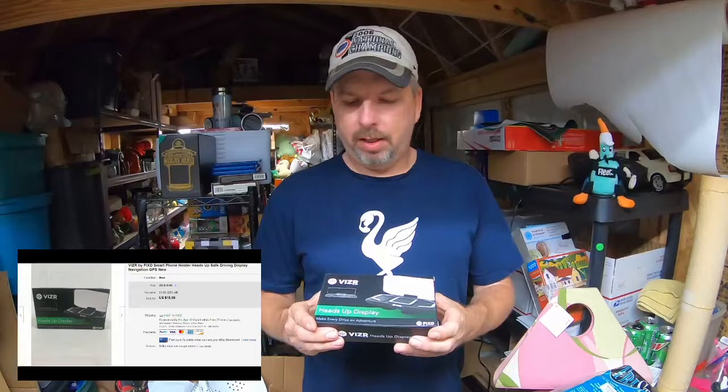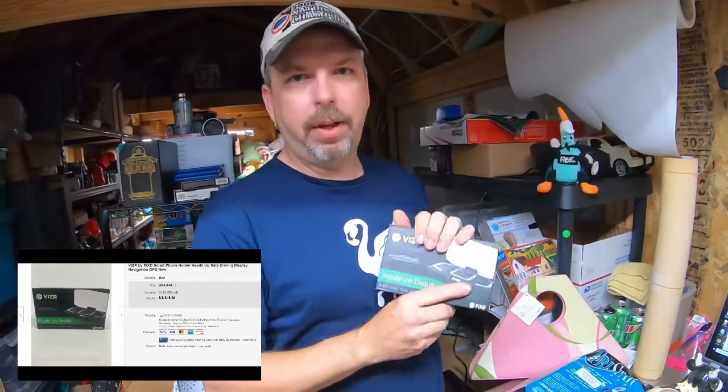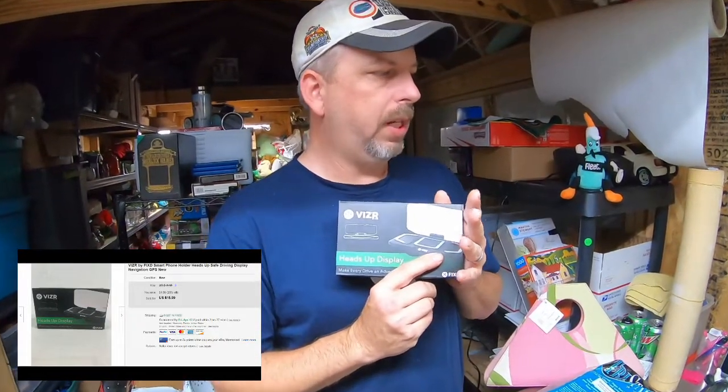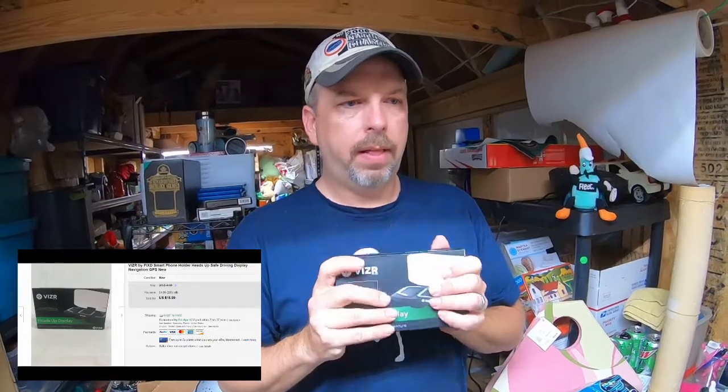All right, this is a little heads-up display for your cell phone. Basically, you put it in your car, and you put your cell phone on it, and it turns your cell phone into a heads-up display for your GPS. I found this by myself at a garage sale for $5 and sold for $15.99. Buyer's all in at $16.89, and we've only had this about 2-3 weeks.